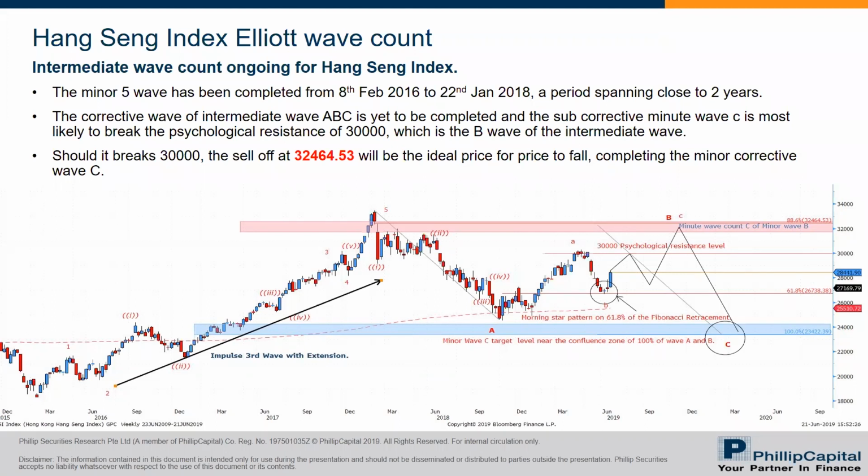The intermediate wave ABC is yet to be completed, and the sub-corrective wave C is most likely to break the 30,000 psychological resistance level. Should it break this level, the C wave of the intermediate wave will be at 32,000. And once it hits 32,000, there's a very great possibility that it will fall to the 24,000 region.